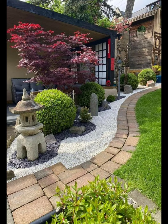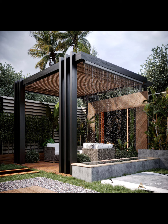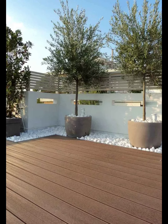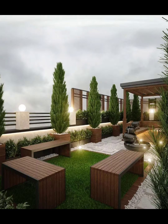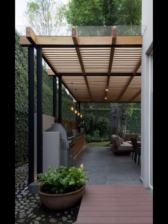By incorporating these lighting elements, you not only add visual appeal but also extend the usability of your patio into the evening hours, creating a magical outdoor experience for everyone to enjoy. Enhancing your patio with natural touches is easy and enjoyable. Start by adding potted plants which bring vibrant colors and a lovely atmosphere to your outdoor space.